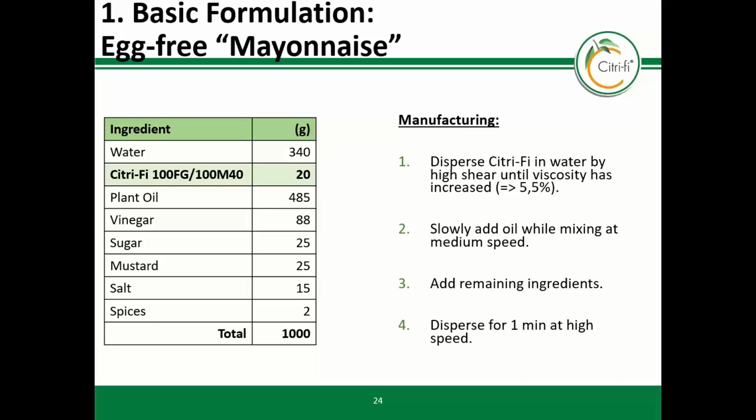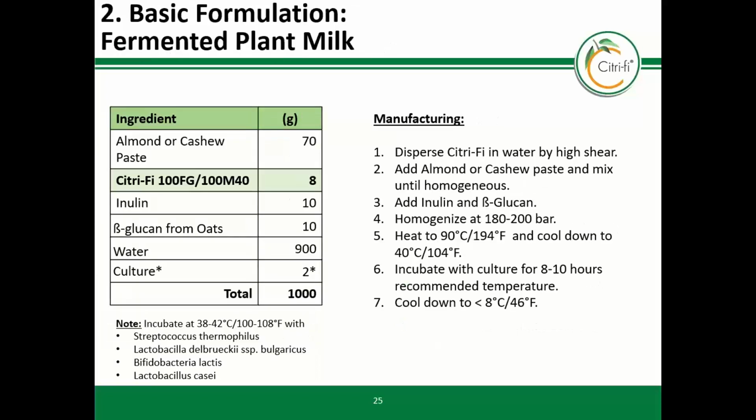Here, the Citri-Fi is again providing emulsification, which stabilizes the formulation. As mentioned, this mayonnaise will be combined with fermented plant milk to make the final ranch dressing. Because the fermented plant milk will be thick and creamy, there is no need to add xanthan gum for added viscosity. So this vegan mayonnaise formula does not contain xanthan. In this cultured milk, Citri-Fi is used to deliver viscosity and to bind water to reduce syneresis.